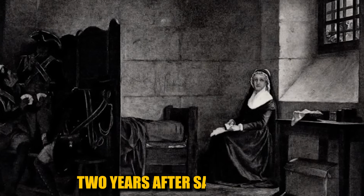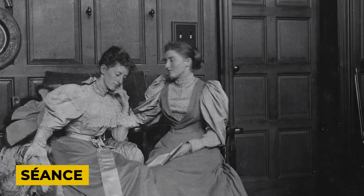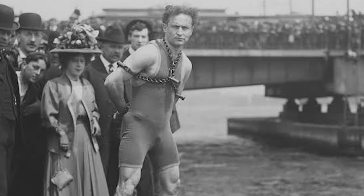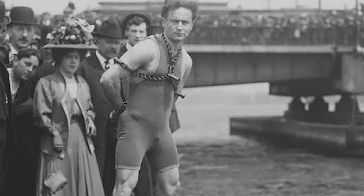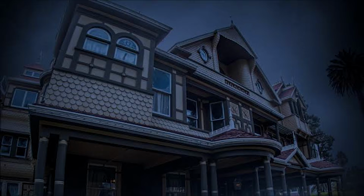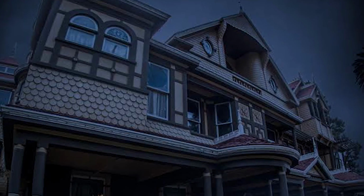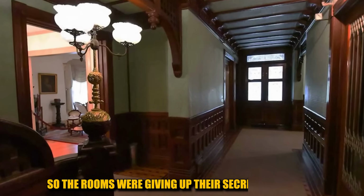2 years after Sarah's death, he walked into her house, into the round room with the impossible acoustics, and conducted a séance. And according to some accounts, it was Houdini who told the new owners what to call the place: the Winchester Mystery House. The greatest skeptic alive handed this house its name, and the name stuck for 100 years. So the rooms were giving up their secrets.